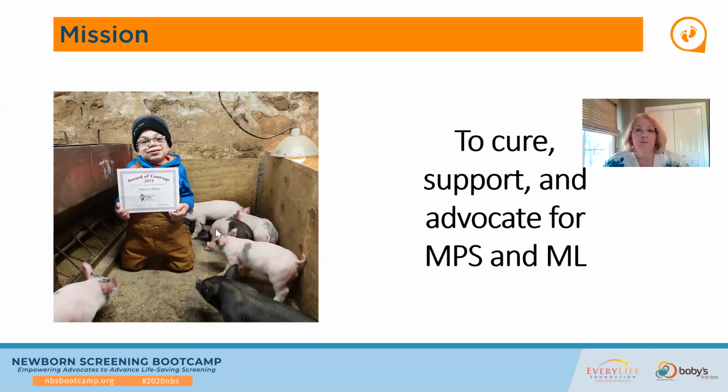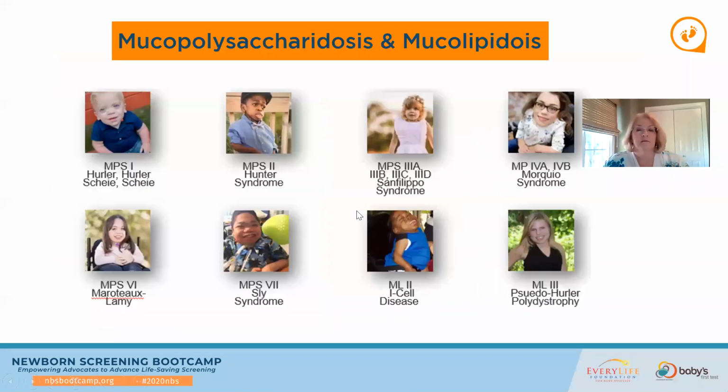We're a nonprofit, we're a 45-year organization, and our mission is to cure, support, and advocate for MPS and ML. So we provide support to 11 of the lysosomal storage diseases, and there's approximately 50. And so our organization is an umbrella organization over mucopolysaccharidosis and the mucolipidosis.